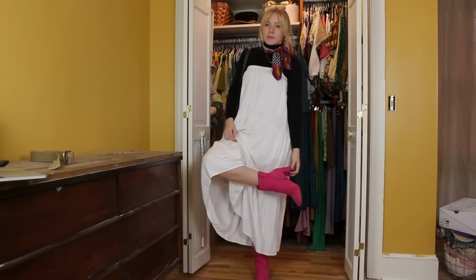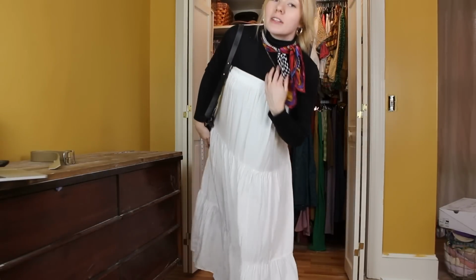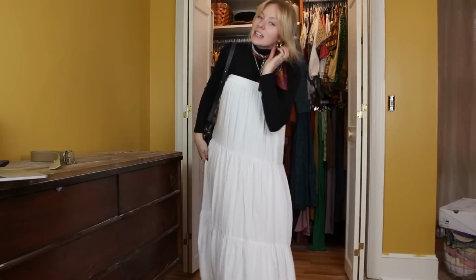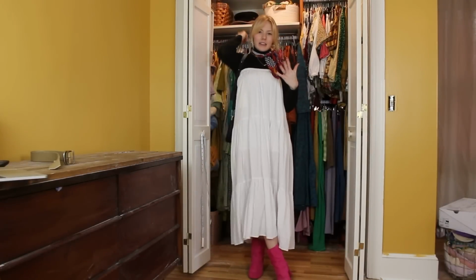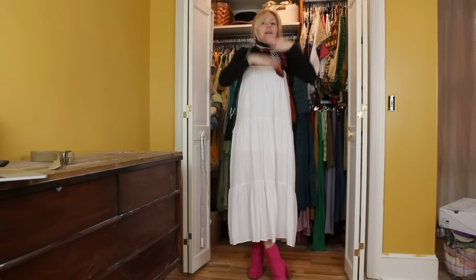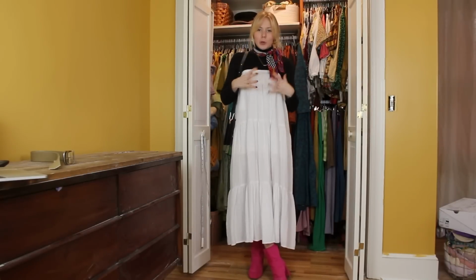And of course, I grabbed my hot pink ones because there's a bunch of really fun hot pink in this. And then I just grabbed a little necklace to fill this empty space, did some gold hoops to keep that simple, and then just a black bag. And I really like that the scarf does everything for the look, and you really notice the scarf in this look because it is the central point of color here.